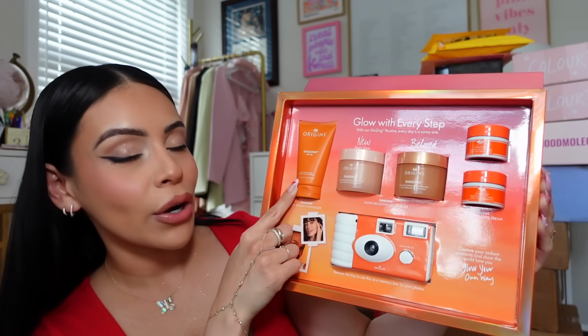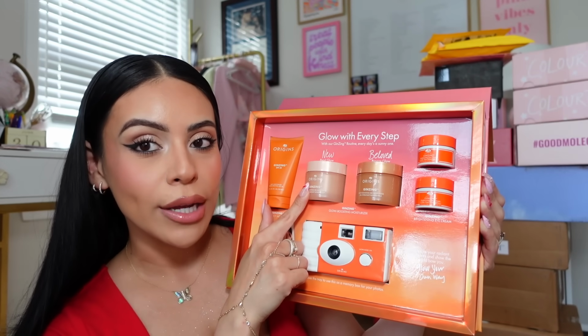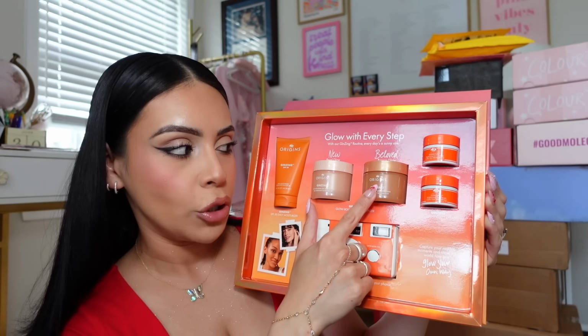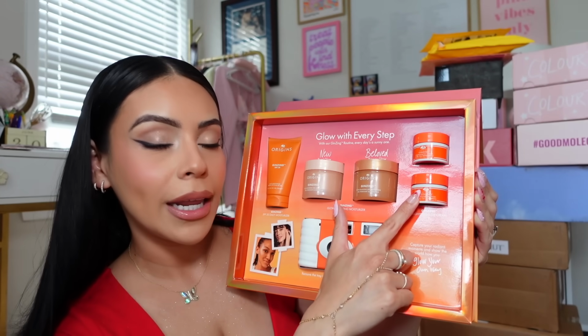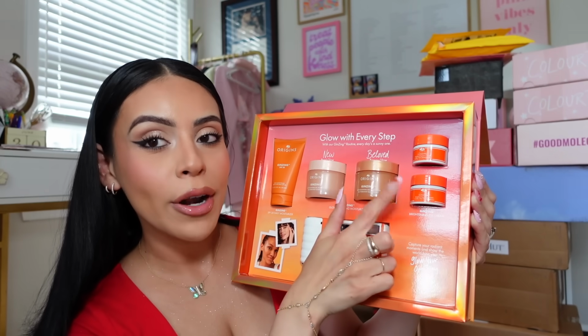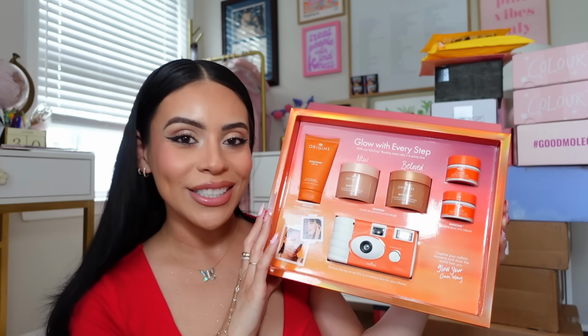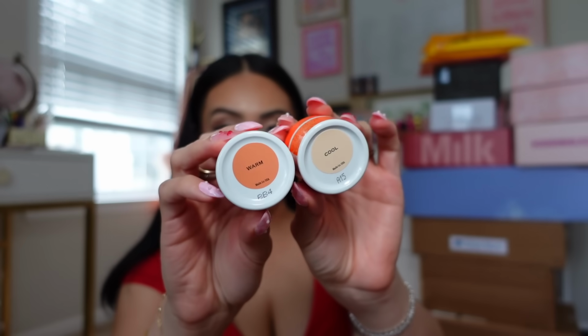Origins here. Thank you. We have an SPF 30 daily moisturizer. This is the new Pearl Glow gel moisturizer. And then we have the Bronze Glow gel moisturizer and 2 of the brightening eye creams, specifically the ginseng brightening eye cream. I've heard amazing things about this. Let me know if you guys have tried it, but thank you, Origins. Oh, there are different variations of it. There's a cool toned one and a warm toned one. Let's open up these little envelopes. I love when brands send things in this because it's so much easier.